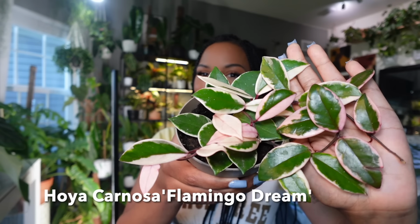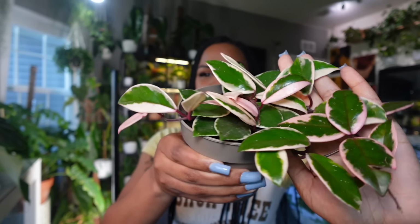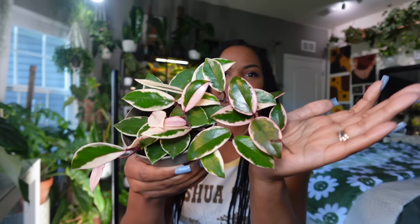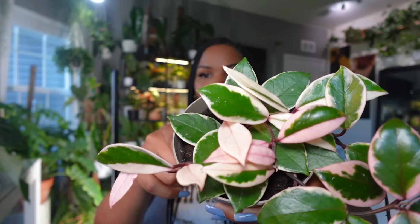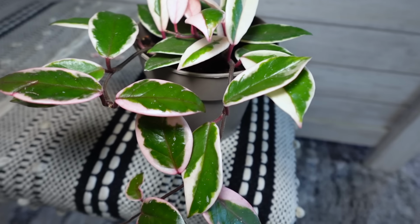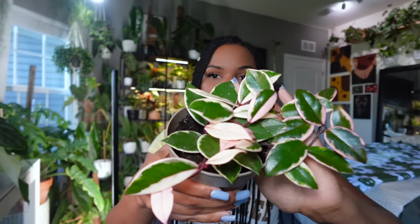You guys, what? This is the Hoya Flamingo Dreams, or Flamingo Dream. I don't know if the flamingo's having multiple dreams or just one, but anyway, this is definitely so gorgeous. It's got these fuchsia leaves. They come in super pink and then they fade off to a lighter cutesy pink, in contrast with the green. It has normal care like the Crimson Queen, but it's just pinker and, in my opinion, more beautiful.